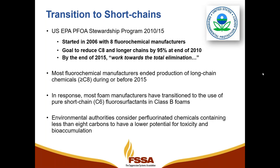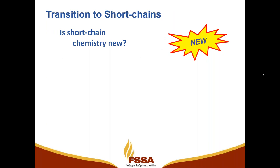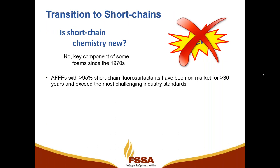So is the transition to short chains new chemistry? No, it's not. Key components of some of these foams have been around since the 1970s. When I was working at Ansel, we were working with telomere-based chemicals to produce all of our AFFF products. So AFFFs with greater than 95% short-chain fluorosurfactants have been on the market for greater than 30 years, and they exceed most of the challenging industry standards in terms of performance.